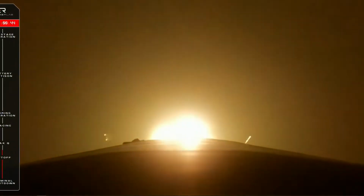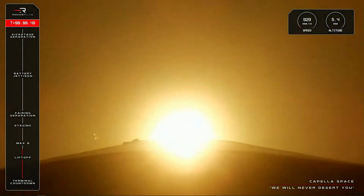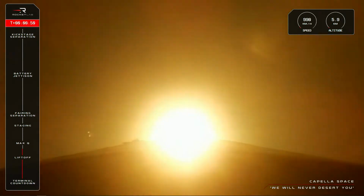Plus 30 seconds, and our 41st Electron has lifted off from the pad at Rocket Lab's Launch Complex 1. We have an amazing view of Electron powering its way to orbit for Capella. Very soon, we will approach max Q, or maximum aerodynamic pressure, the moment that the rocket experiences the most stress as it climbs. Let's listen in for the call from Mission Control that Electron has cleared max Q.